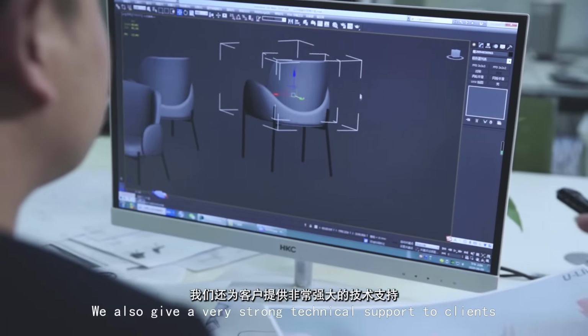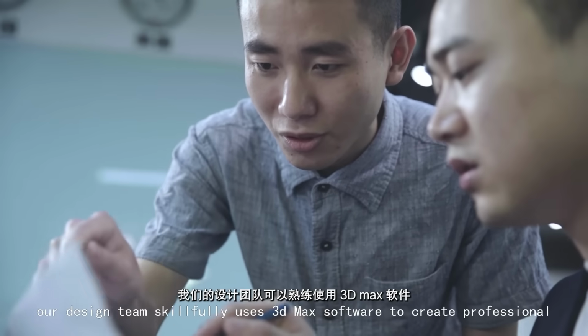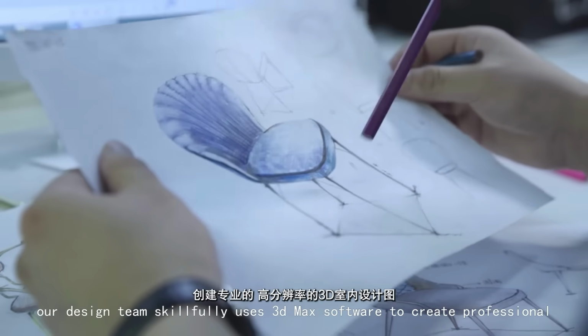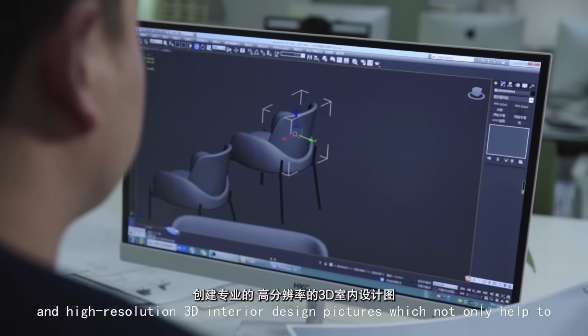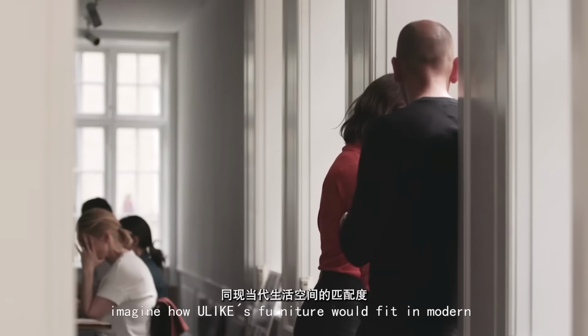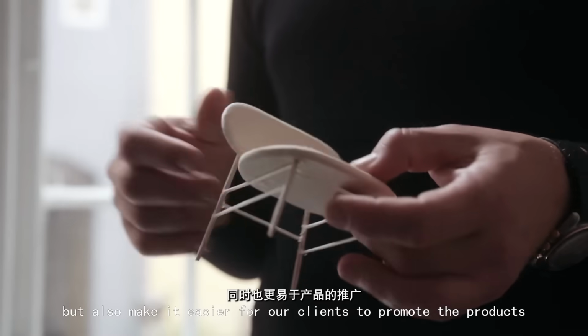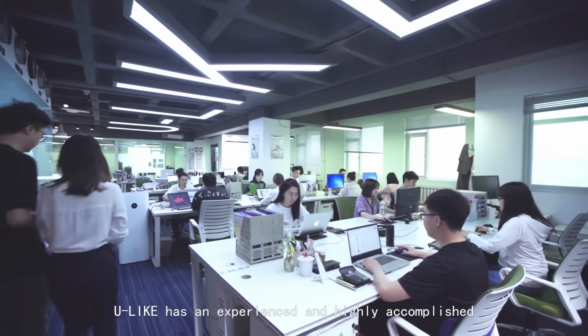We also give a very strong technical support to clients. Our design team skillfully uses 3D Max software to create professional and high-resolution 3D interior design pictures, which not only help to imagine how U-LI's furniture would fit in modern and contemporary living space, but also make it easier for our clients to promote the products.